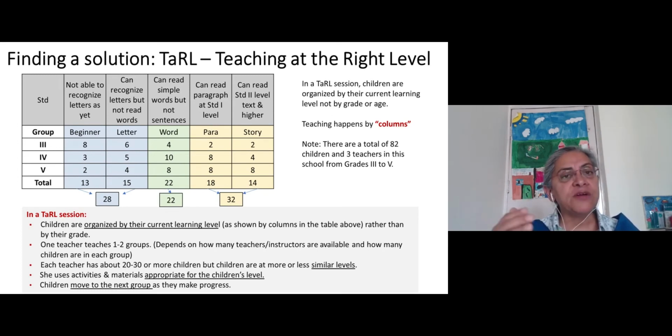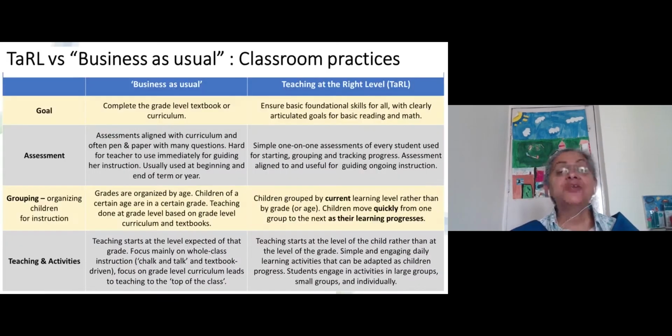And as you do these different activities, children move from one group to the other. And very often you have to regroup the children quickly so that the teachers can then be allocated evenly to different groups. So if I just outline what are the differences between what I would call business as usual and teaching at the right level in terms of classroom practices, or in fact in terms of school practices, these are the few things that I would highlight.